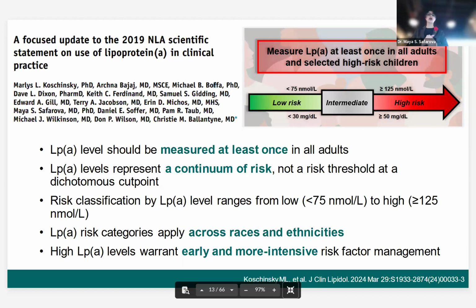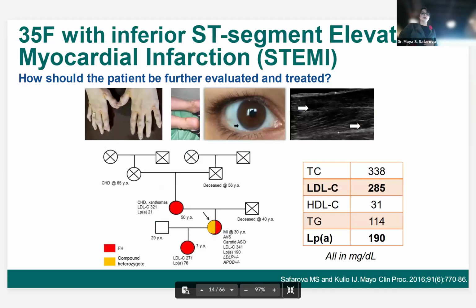Now, if you look in the data, and I'm not going to spend more time on this, it's a whole conversation to have. Data from the Copenhagen population study shows that there's already an increase in risk starting with Lp(a) at 10 milligrams per deciliter. Our early data back in the mid-2000s showed that Lp(a) at 25 to 30 milligrams per deciliter is significant. As of now, in ongoing phase 3 clinical trials targeting Lp(a), the target is more than 50 milligrams per deciliter, 75 nanomoles per liter. For lipoprotein apheresis, as you'll see later, it's 60 milligrams per deciliter and 30 nanomoles per liter.